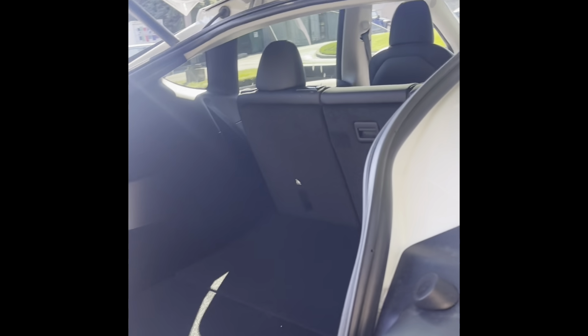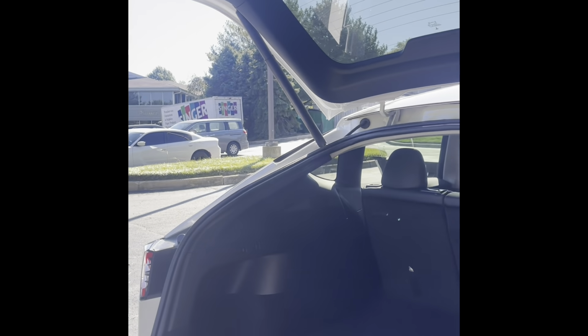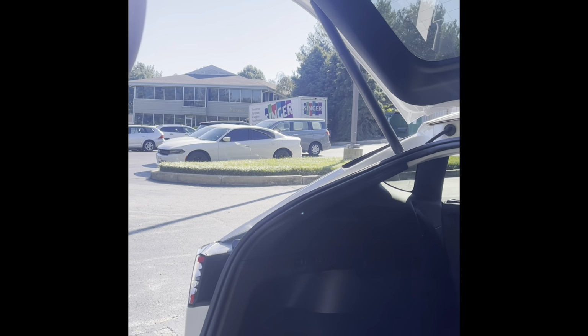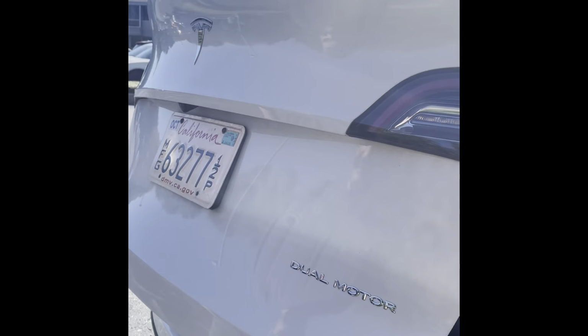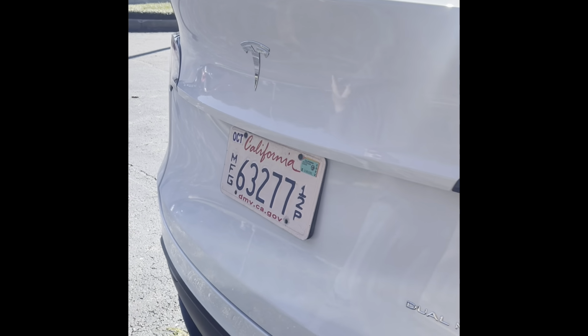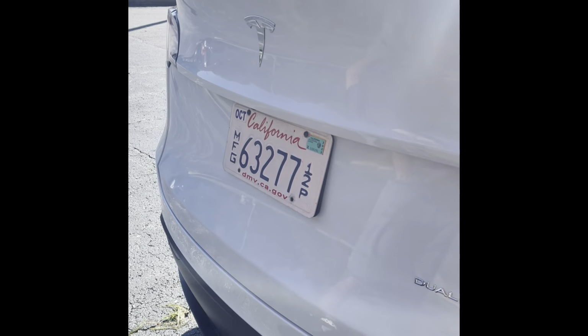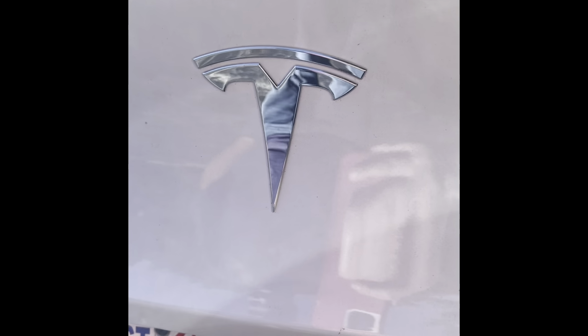Your turn. How do you shut this? Maybe right here. I don't know. Can we touch it? Yeah, try it. You were right. Automatic. Oh, we got California plates. California. No doubt about it. All right.